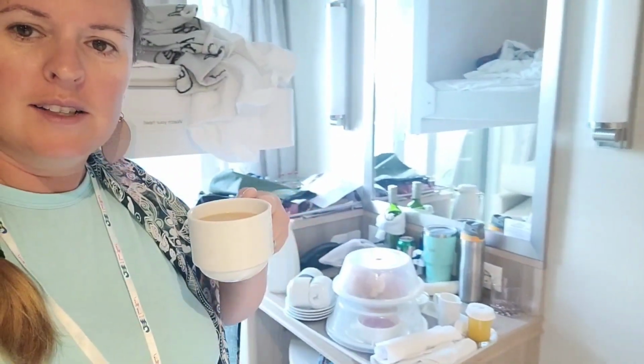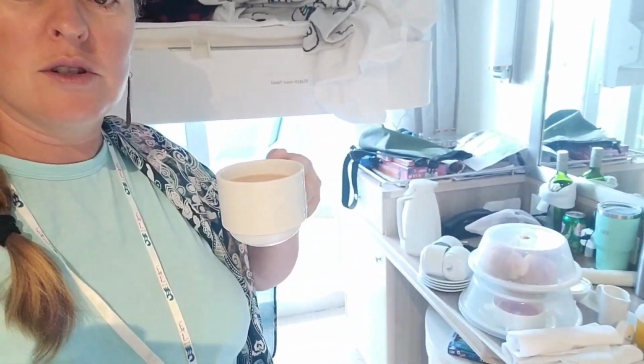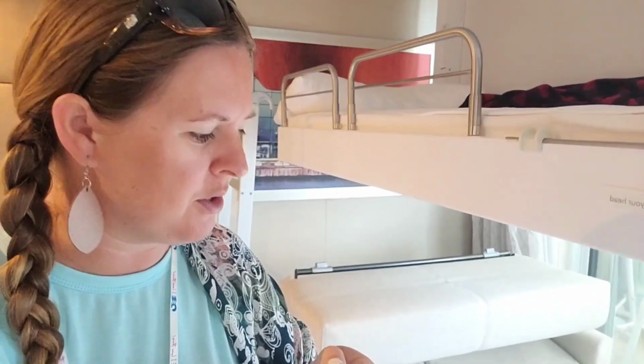Coffee was just delivered, as well as some croissants for the boys, some juice, grapefruit, bananas, and all the things. This is the bunk bed. They pull it down from the ceiling, and then the couch lays out. We kind of squished it up so that I can at least duck under to the balcony and drink my coffee on the balcony today.